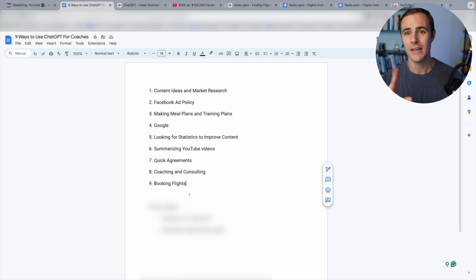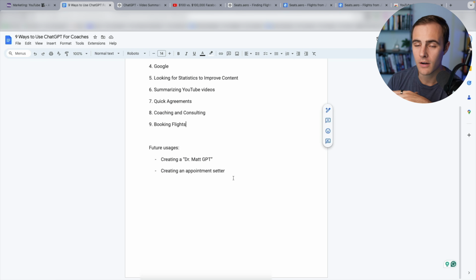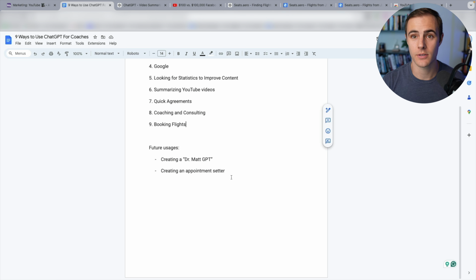Okay. All right. Last thing I want to mention on here, future usages. There are a lot of people who are using ChatGPT right now for DM conversations or for booking calls and all that stuff. I haven't done that yet. I think it can work. I think the features that ChatGPT has right now are strong enough to where it could work. I haven't tested it yet. I also have a good team and a good process around it. We book calls every single day, so it's not a pain point of mine.